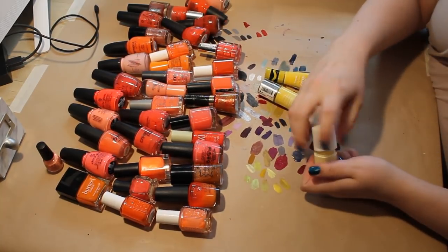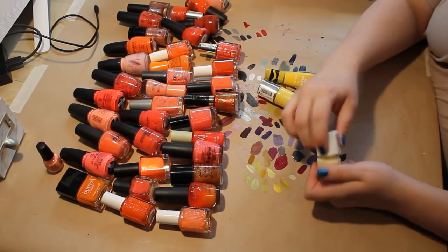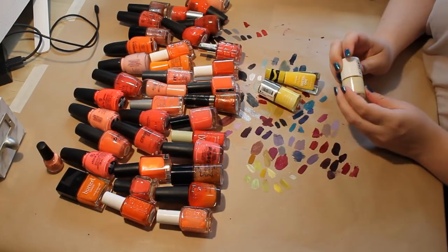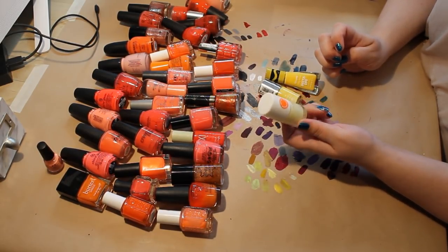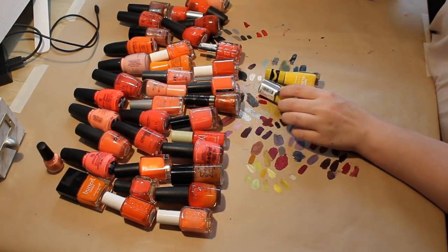Okay, final three. This one can go. This is Buttercup by Joe Fresh. I just don't like Joe Fresh. The formula's not great and the bottles suck. So unless it's a really fantastic color, I'm not keeping the Joe Fresh ones.